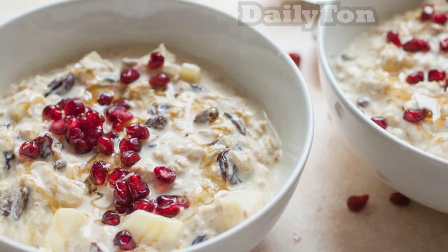USA. Pancakes. Pancakes are one of the country's most beloved breakfasts. Eggs, bacon, toast, and home fries are certainly commonly found at breakfast across the United States.